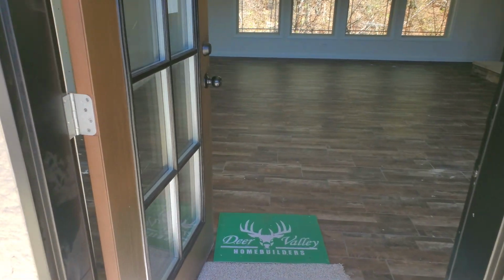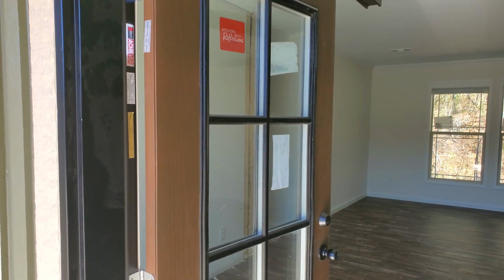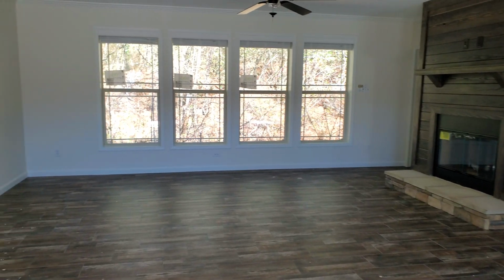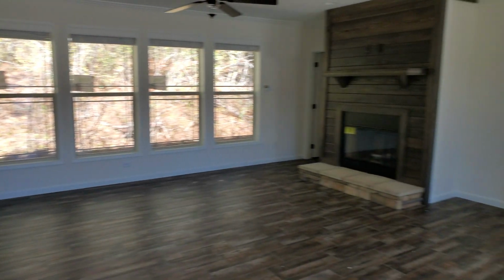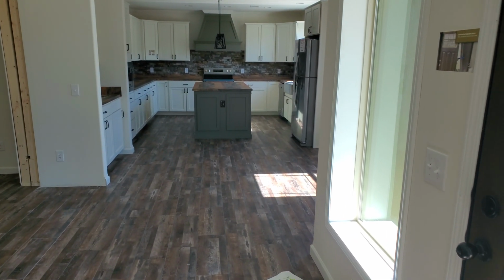It's got this nice 8-pane door on the front, the brown. Of course, Deer Valley does those solid steel doors, which we always love. Helps give you that extra structure. They do the 2x6 outer walls. They do the 2x8 floor joists. That's all standard. 2x4 inner walls, all at 16-inch centers, and that is something we've always loved.